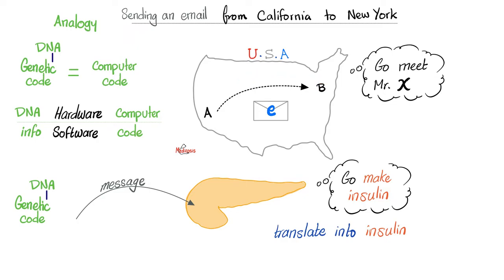When you send an email, what happens is a computer code is generated. Same thing here. If I want my pancreas to make insulin, how do I talk to the pancreas? Send the message via the genetic code. Who has the code? The DNA. The DNA will send the code through RNA, and then the RNA will tell the pancreas to make proteins, such as the famous insulin. Why do we call it insulin? I-N, because it's a protein. Insula from island. What island? Islets of Langerhans, the endocrine islands of the pancreas.